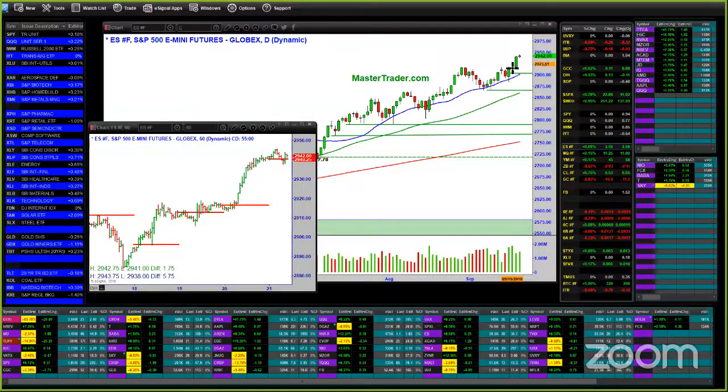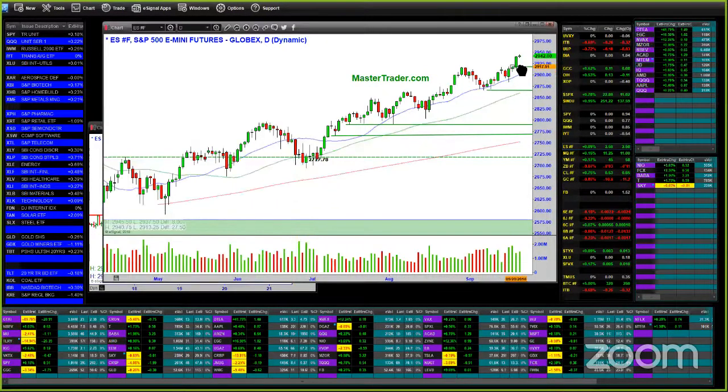So now, same routine. Any correction, we want to see it stay in the upper half, ideally in the upper quarter. We definitely don't want to see it retracing down here. That wouldn't break the trend at all, right?